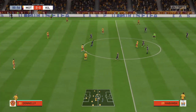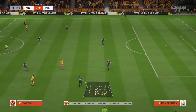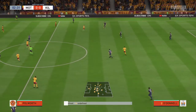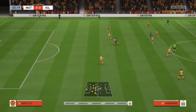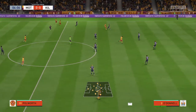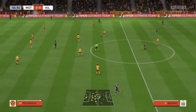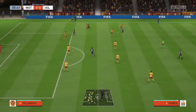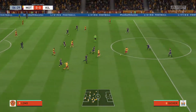Interestingly enough. So Campbell, Donnelly plays a long ball up for Aarons, but it's well cut out by Hamalainen. He chips it up to Power, gets it under control. O'Donnell back into Power. Power's got a bit of room now, finds Brophy, back to Power. Power's ball through to Kabamba's not bad, but it's well cut out. And so Carroll now. Carroll plays it into Polworth. Polworth, he's dispossessed, and Power now has it in midfield. Dicker to Brophy. Brophy does well, keeps it under control, gets the pass out to Burke now. Burke cuts inside, puts a ball in for Power. Power to Brophy, but his pass to Kabamba is cut out, and so Motherwell able to get it clear.